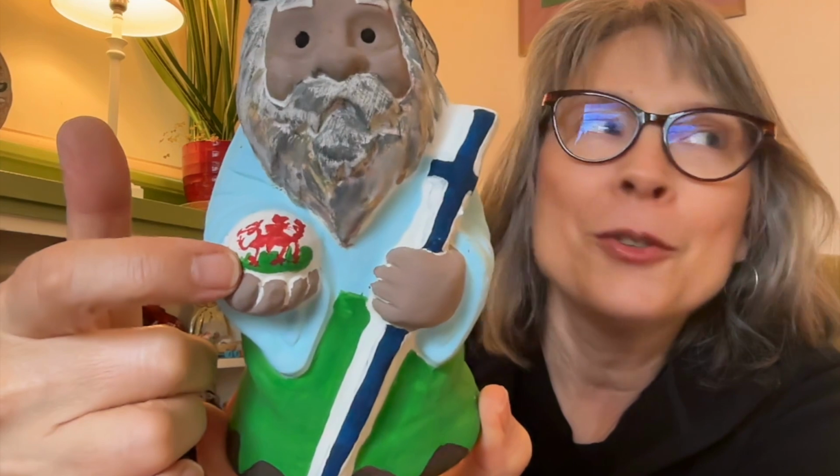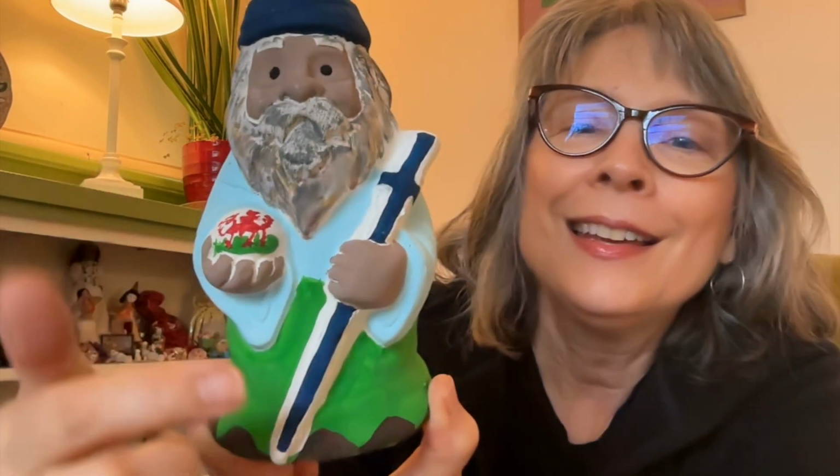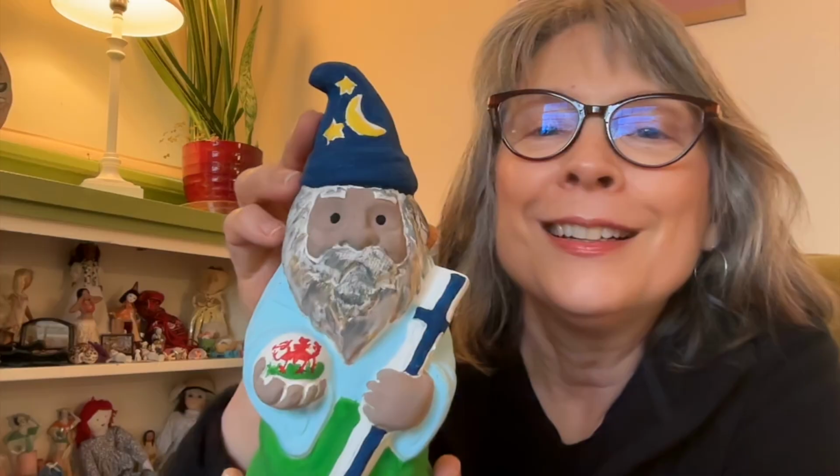And this gnome, I gave it my Welsh background with a little Welsh dragon. And I gave it my Finnish background with the Finn flag. And then I gave him just kind of a wise Native American look, and then a wizard type of hat, just to represent magic. So that's the gnome that I made.